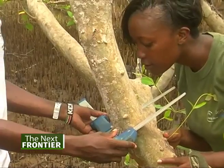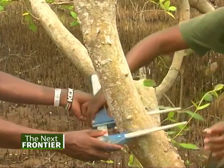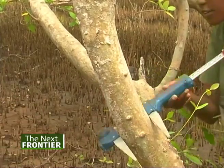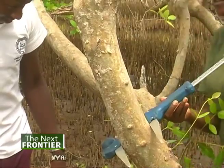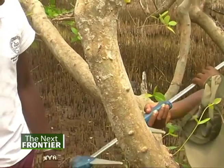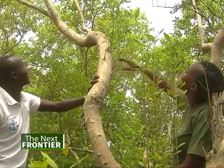Local people who are protecting and replanting mangroves are now selling 3,000 tons of carbon credits a year to international buyers for about 500 to 600 shillings a ton. The money goes into financing more forest protection and reforestation and to community-chosen projects.